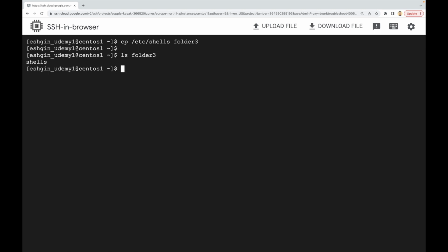You can also change the file name while you are copying. So let's use the same command again, but this time I'm gonna say that file name will be my shells. Press enter. Let's do ls folder 3.